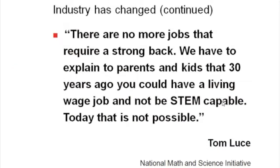Once again, there are no more jobs that require a strong back. We have to explain to parents and kids that 30 years ago you could have a living wage job and not be STEM capable. Today that is impossible.